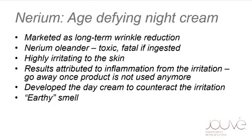But the moment that you stop using the product, it goes back to what it was before, because you're basically inflaming the skin, and then you stop using it, and then your skin goes back to normal over time, and then the wrinkles are still there. So that's why they're getting some of the improvement that they're getting.